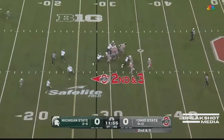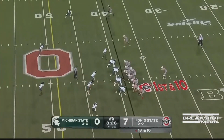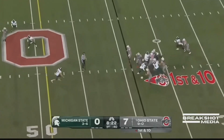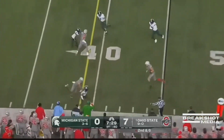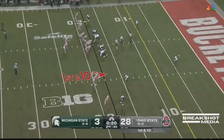Got the play action here. Nice little out route, just a quick gain. Decent route running there. Oh, just gets it out quickly. I like that this guy utilizes the stiff arm a whole lot. They get it to him quick. He rolls down the sideline, gets a nice gain of 10 there.